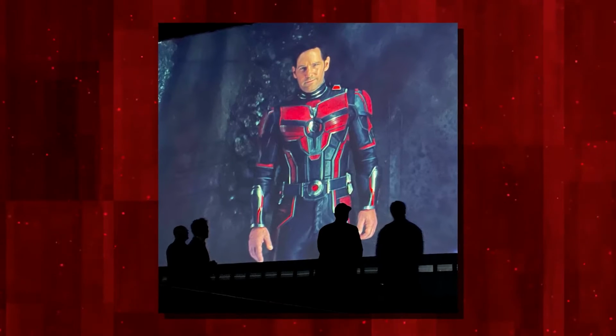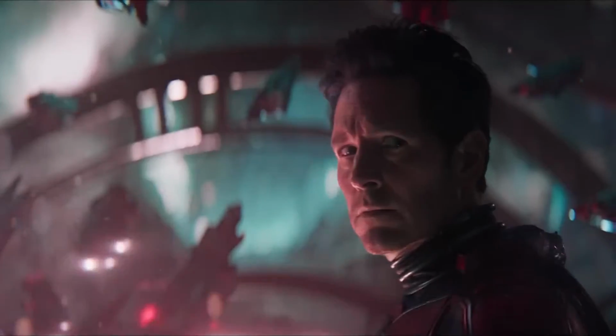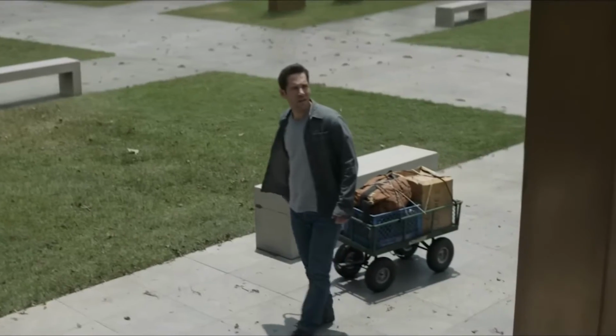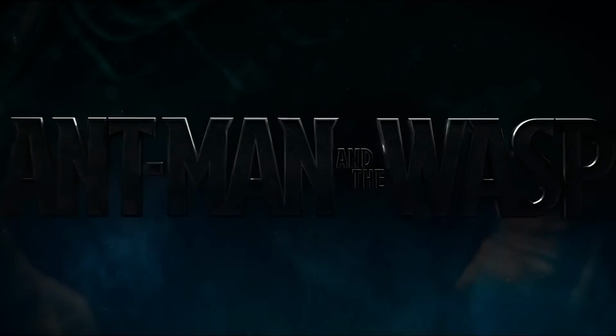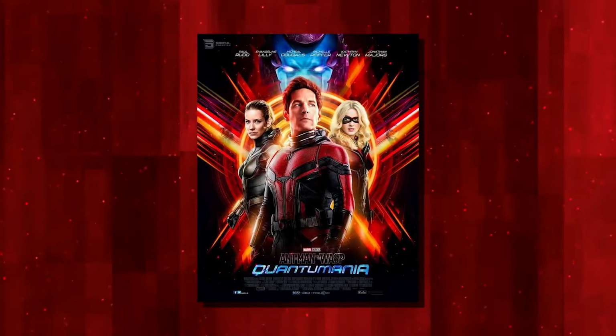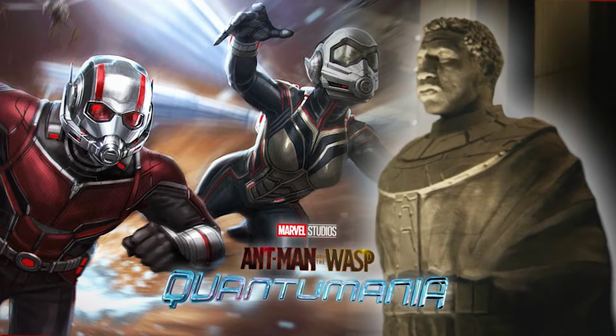At this year's Comic-Con Experience in Brazil, Marvel Studios showed a special look at Ant-Man and the Wasp: Quantumania. This is because the multiverse saga is still going on. The new trailer shows some of Scott's legacy in the MCU as a whole. It also shows new footage from the final movie in the trilogy, including more of Kang the Conqueror. Check out the new trailer for Ant-Man and the Wasp: Quantumania. Why Ant-Man 3 will be crucial for the multiverse saga.